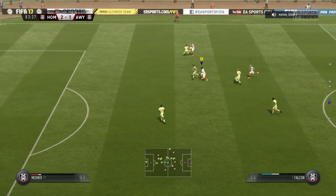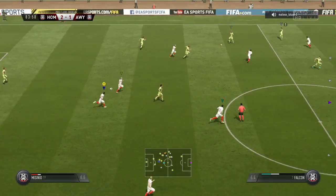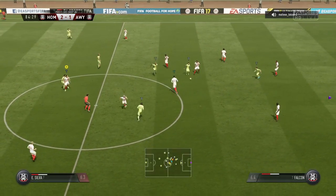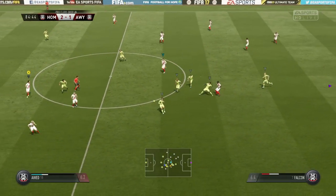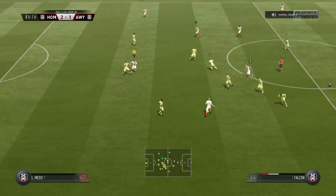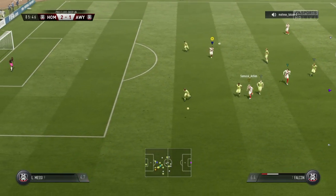And the scenario remains the same, the one goal lead, and we're into the last 10 minutes. By the way, things are shaping up. It looks like the home team are going to see out this lead, but still a chance for things to change. Spotted well by the defender, cut it out.